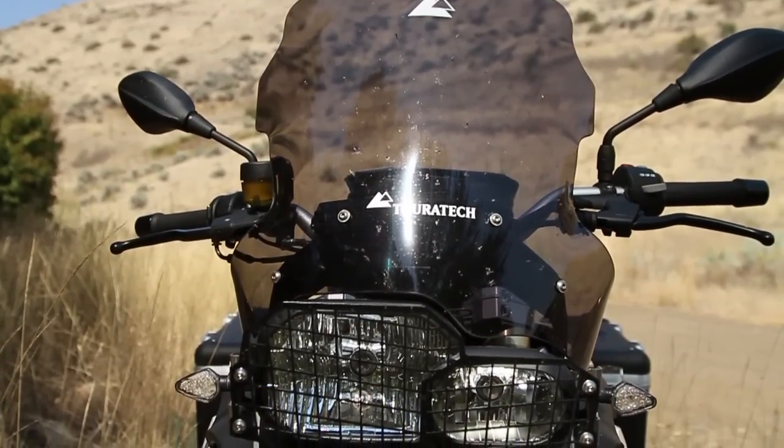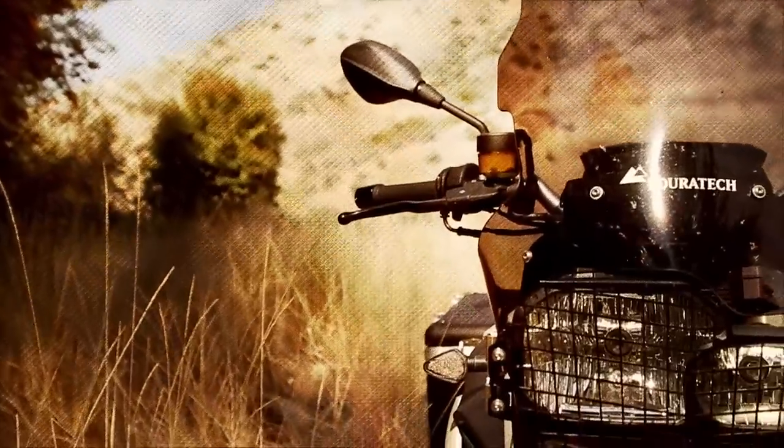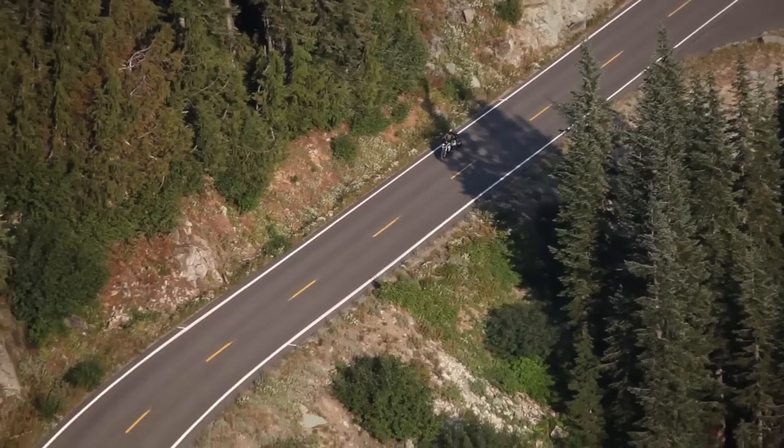Touratech has a smoked tall windscreen for the F800GS. It's got a nice tint to it. It's darker, so it looks really nice with the white bike, and it accents some of the black parts on the motorcycle. It's tall, it creates a nice bubble of wind protection, reduces buffeting, and it's very comfortable on the highway.